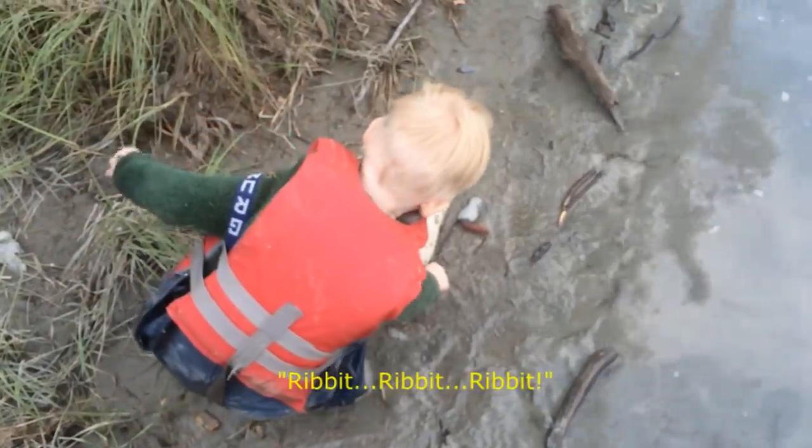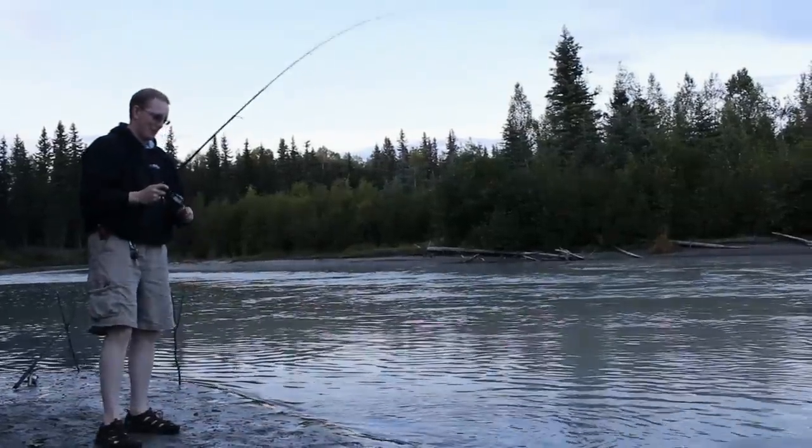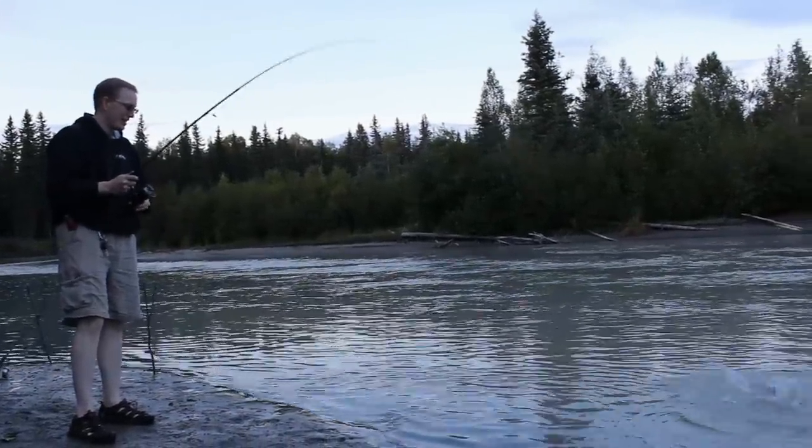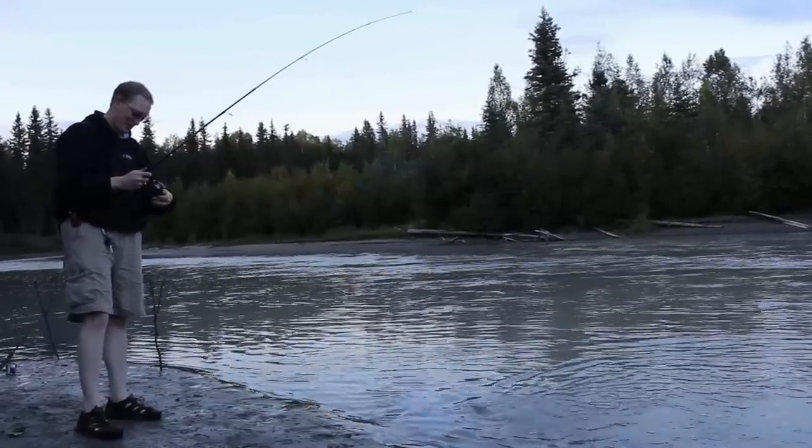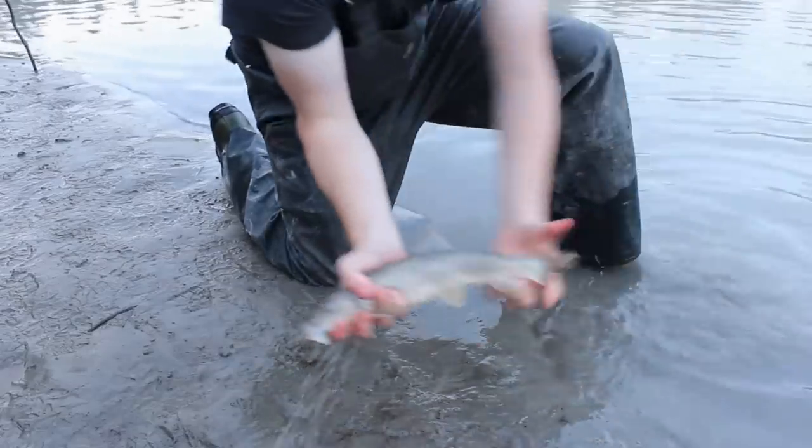Later that night, my brother and his boys joined me for a spot of fishing on the river, and he managed to land this nice little long-nosed sucker here. He was kind of bemused that I was actually interested in it.